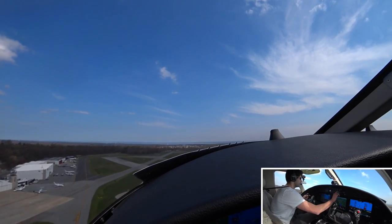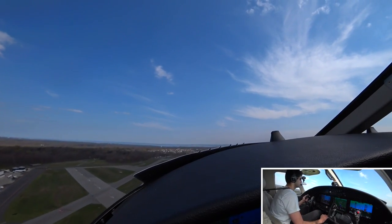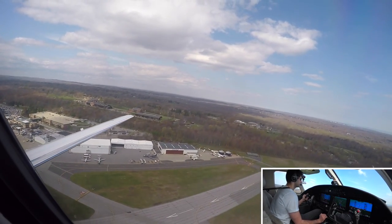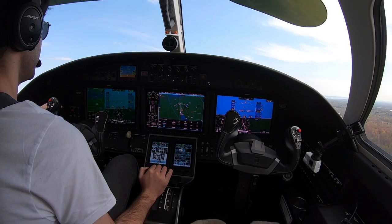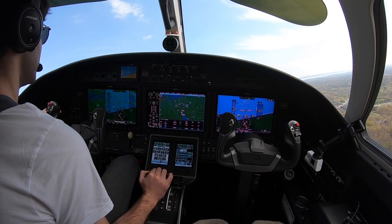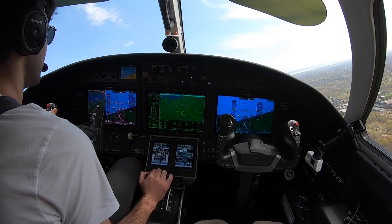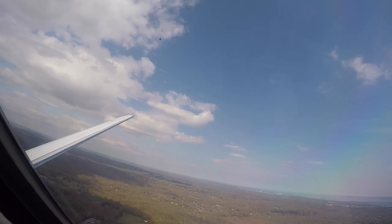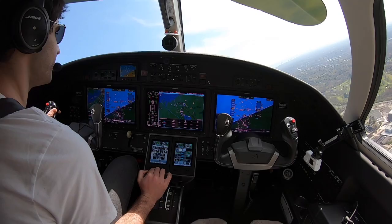Yaw dampener, flight level change. Climb power. There's 800 feet, start that turn. Citation 2 Romeo Foxtrot, right hand turn, contact departure 120.8, have a good flight. 120.8, Citation 2 Romeo Foxtrot, good day. Birds just about 1,300 feet on the departure. See ya. Thank you.